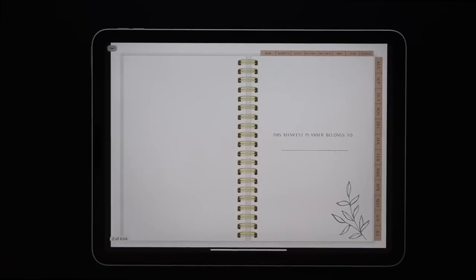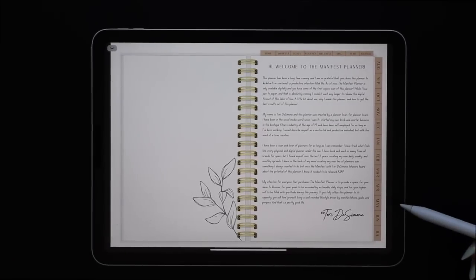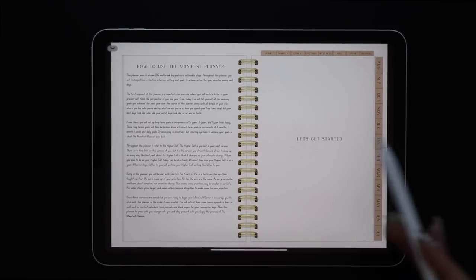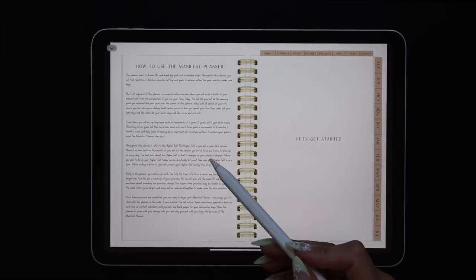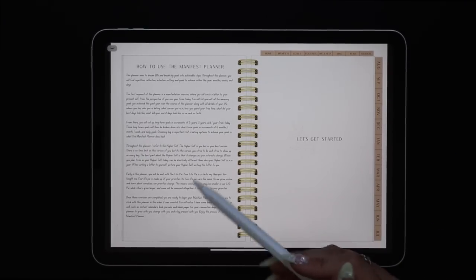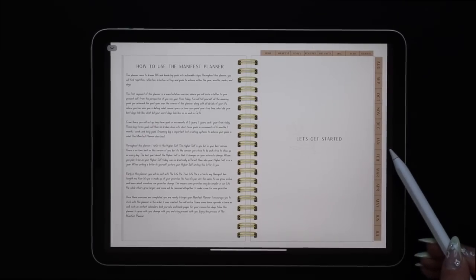Moving along, your second page is where you write who the planner belongs to. I wrote a little welcome note to the reader. The next page is how to use the planner. I talk about this in depth in the podcast and in the beginning of this video, so by this point you should understand how this planner works. But if you need a refresher or just want to hear it written down, I wrote that here for you, and then we'll get started.